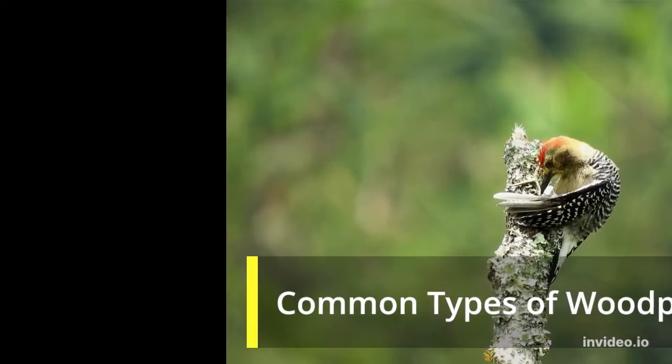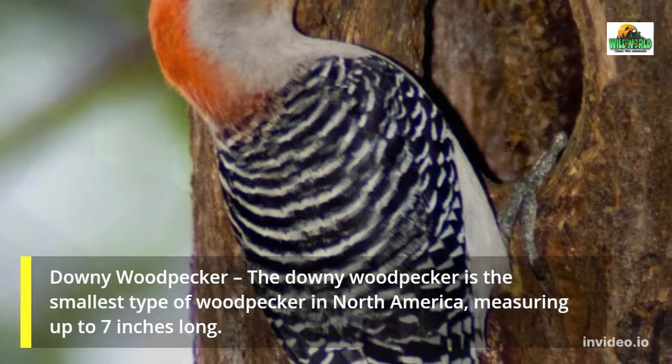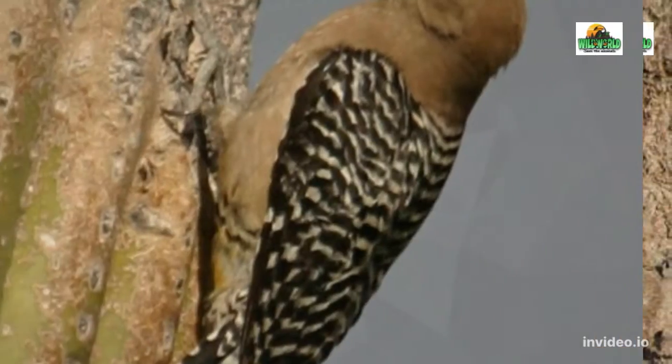Common types of woodpeckers. Downy woodpecker. The downy woodpecker is the smallest type of woodpecker in North America, measuring up to 7 inches long. They generally live in forested areas within tree cavities that are hollowed out by nesting pairs.